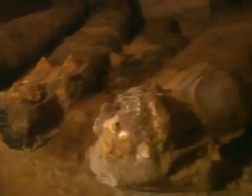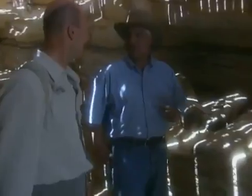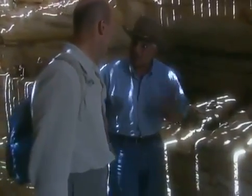Is it the same in the other tombs? Each mummy is different from the other mummy, and each mummy tells us a story about the people. And let us go.